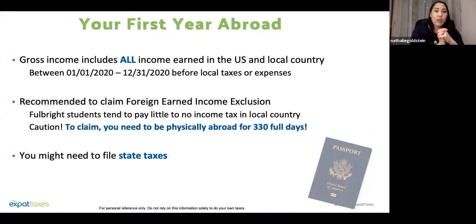And also another thing for your first year abroad, if you were working in the US before you joined Fulbright, you probably have to file state taxes depending on the state you were based in. So just remember that that's also an aspect of filing taxes, federal and state.